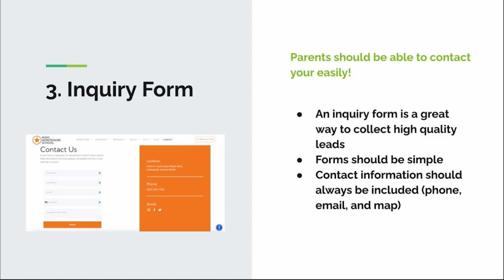Number 3 is you really want to have an inquiry form on your website. Parents should really be able to contact you easily. An inquiry form is a great way to collect high quality leads. These are people who are highly interested enough to just want to give over their contact information to ask you a question or to check something with you. Forms should always be simple. As you see in the one pictured, it just includes a field for a full name, email, phone number, and then just a description of their comment.